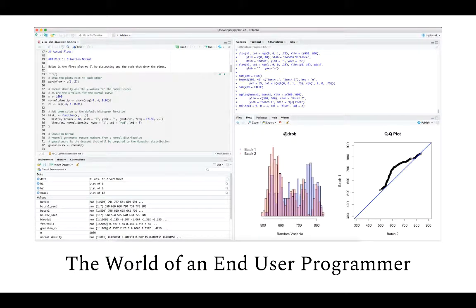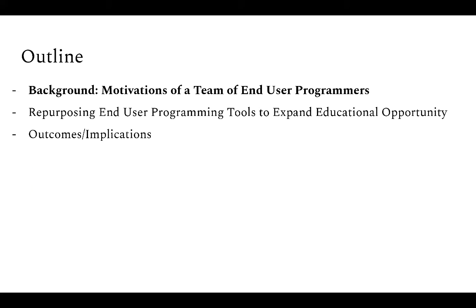And the second theme that I want to talk about today is this world of end-user programming and how the combination of these two themes can bring our field closer to work toward new goals. Here's a quick outline of my talk. And first, I want to talk about the most important thing, and that is the people in this study.